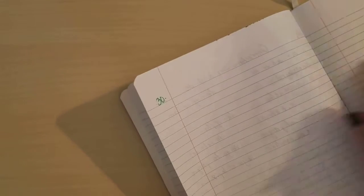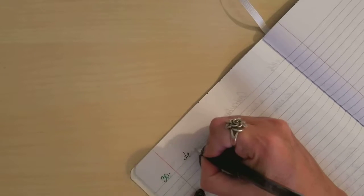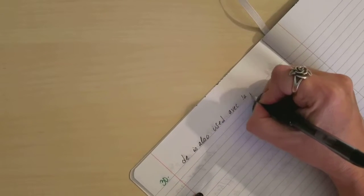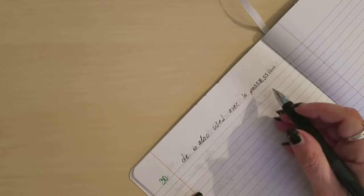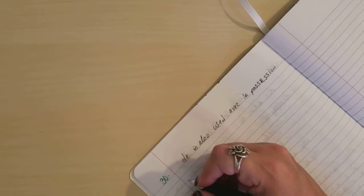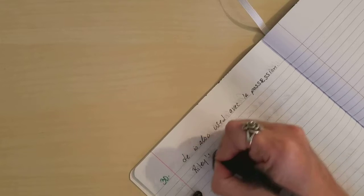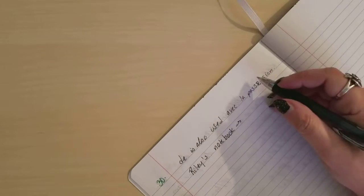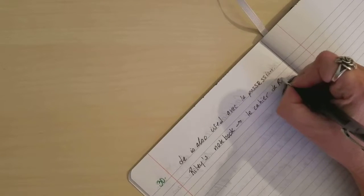The other thing is that let's take a look at de with possession. We may have already looked at this in our section on possession, but it's worth mentioning that de is also used avec la possession. And remember, in French, we don't have apostrophe S. So if we have Riley's notebook, ça va traduire le cahier de Riley.